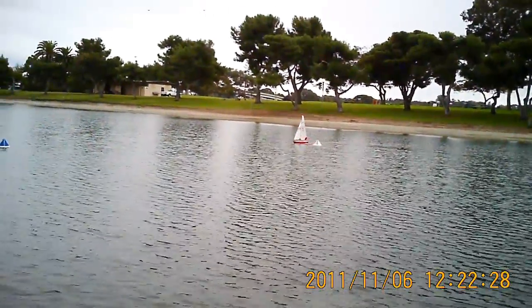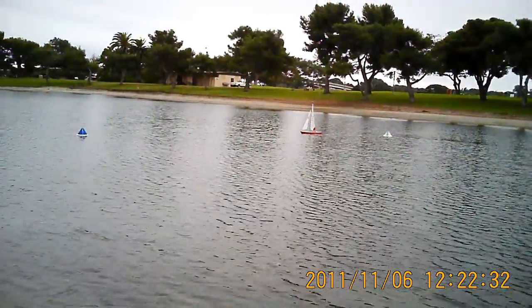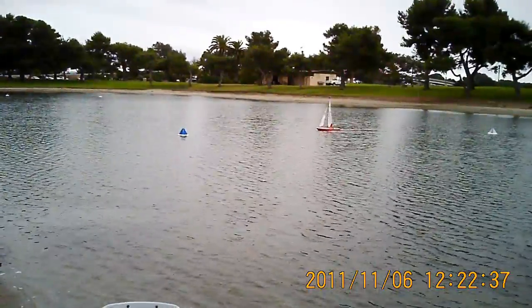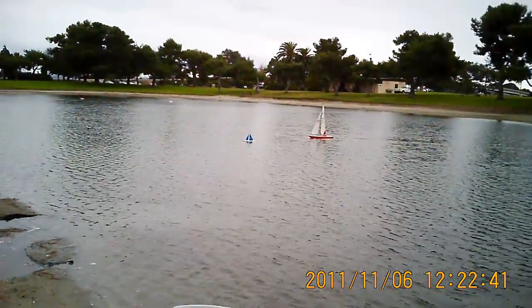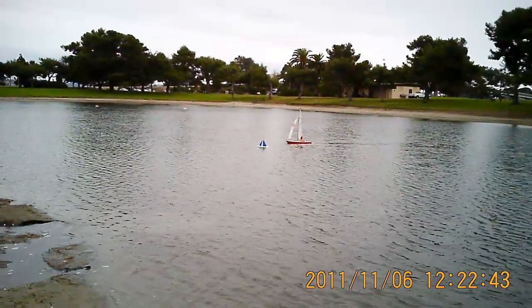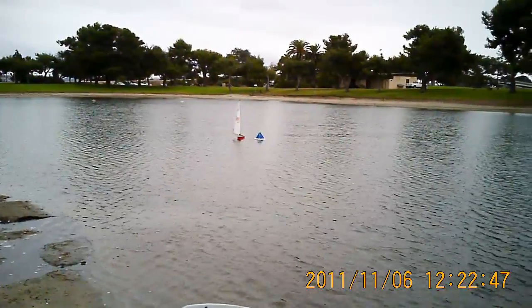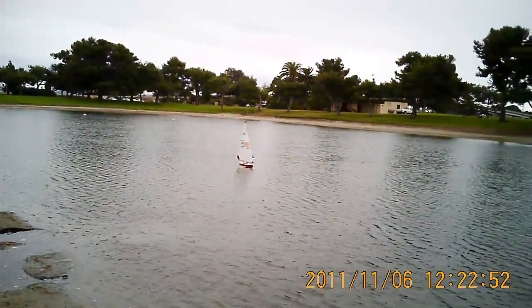So I'm just going to jibe around this mark. No, I'm just going to slack my sails off. I'll jibe around the next mark and I'll reach back from left to right. But pretty much at this point, you'd figure that the race is pretty much over unless you make a big mistake. So we'll stay with it a minute and see if the other boats come into view here.